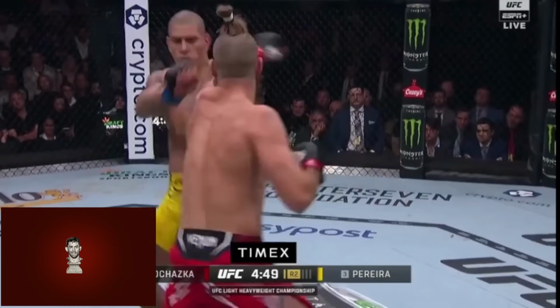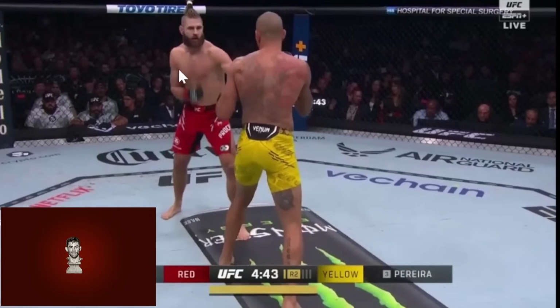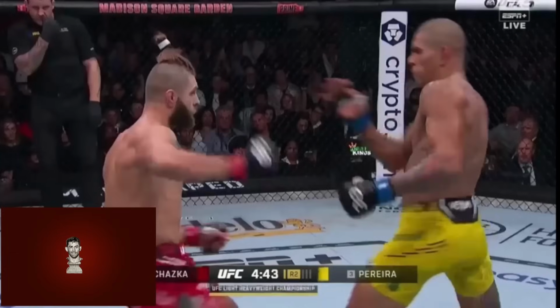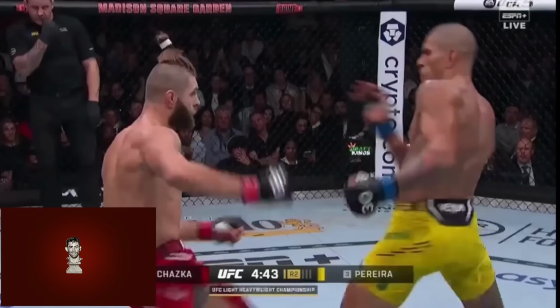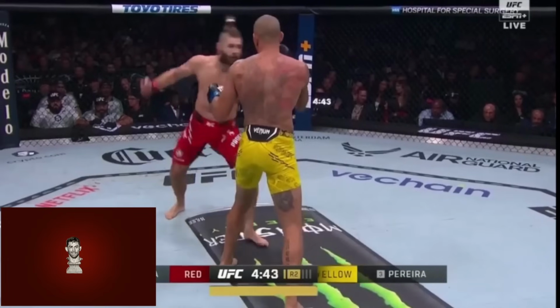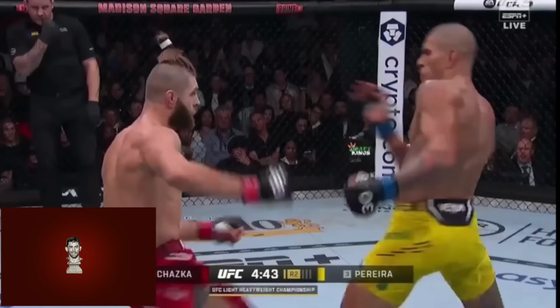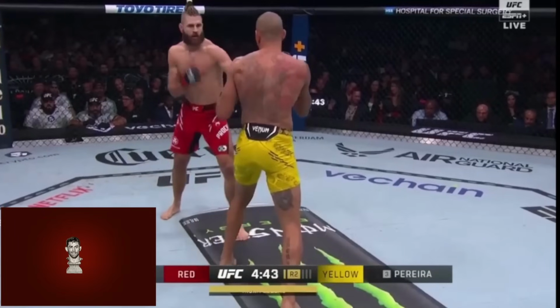He lands a good jab at the beginning of the round. I love this combination from Jiri. He's playing around with his backhand, his right hand, which he has cocked and loaded. He goes like he's going to throw an overhand strike. Alex pulls away, and you can see what he's loading up. He's trying to intercept that overhand right with a left hook of his own, and Jiri just hangs his head back and throws the leg kick. Pretty good impact on Alex's leg with that shot. I love that combination from Jiri. I think he's such a creative striker.